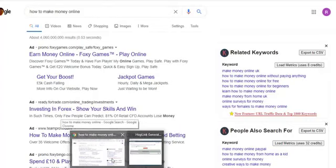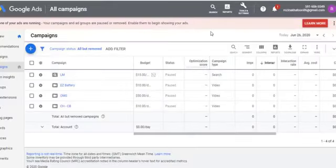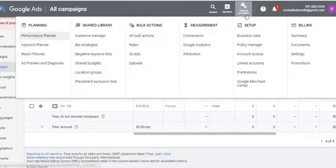So, Clickbank for Beginners, free money-making method. Let's head over to our campaign. First of all, if you have a Gmail account, it's very simple, very easy. Just go to ads.google.com, create your free AdWords account. Once you have created your free AdWords account, come to Tools and Settings, and you're going to set up your billing. Come to settings, and set up your billing address.